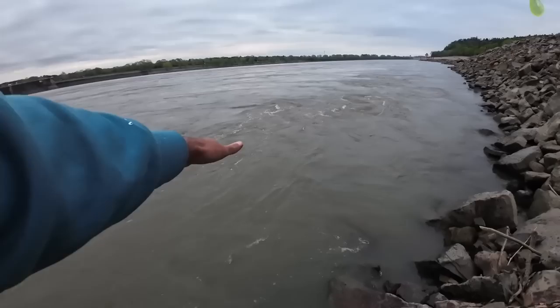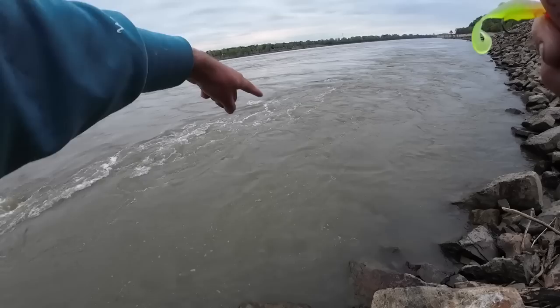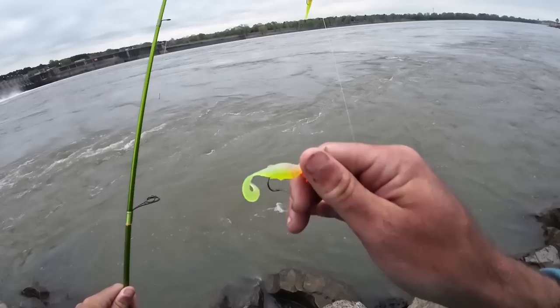So obviously the current is ripping right through here. But then about right there, where my finger's pointing, is where it's bending. And it's making a sharp turn towards the bank and then it's coming back to me. And then kind of right here is where it's swirling a little bit. It's picked up a little bit in speed. They might have let some more water out. But basically, I just cast it out there, let the bait bend back to the bank, and I was reeling it kind of fast just to keep up with it because it's not deep. And just working the bait over the rocks.